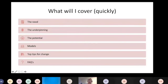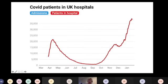What I'm going to do, nice and quickly, is run through the underpinnings of this, the need, the underpinning of the service, what the potentials could be, and the various models. I know people are all doing various things, and there's all sorts of work being done all over the country. As usual, I'm going to push that we need to find solutions which fit in with the services which we have, the geography that we actually have and our patients' needs, which is really important. I'm then going to finish by giving a couple of top tips for change, and also from my national role, a few answers to a few questions that we've had, and this is very much work in progress across the whole patch.